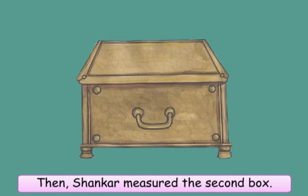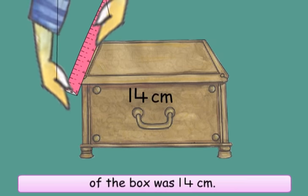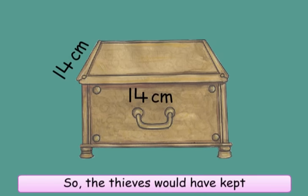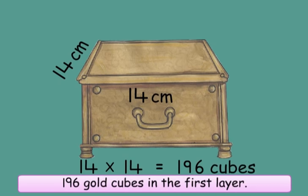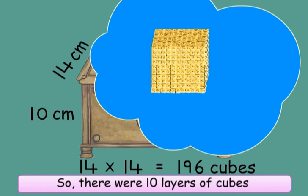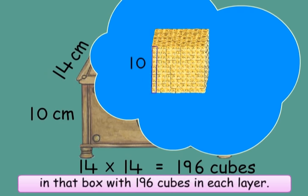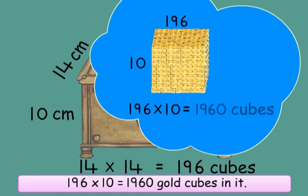Then, Shankar measured the second box. Both the length and breadth of the box was 14 centimeters. So the thieves would have kept 14 multiplied by 14 equal to 196 gold cubes in the first layer. The height of the box was 10 centimeters. So there were 10 layers of cubes in that box with 196 cubes in each layer. This way, the second box had 196 multiplied by 10, which is equal to 1960 gold cubes in it.